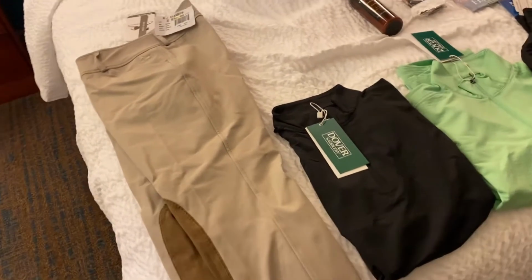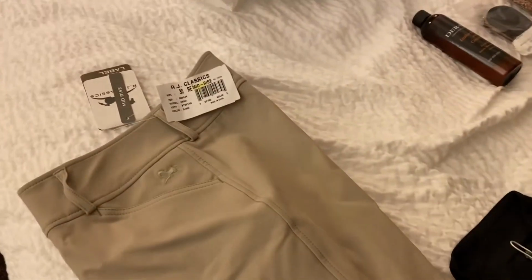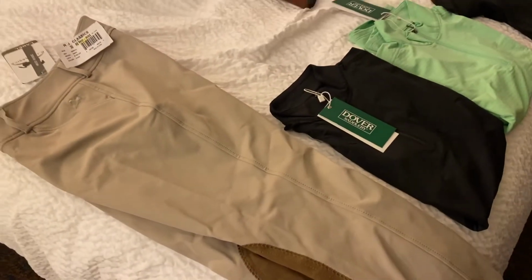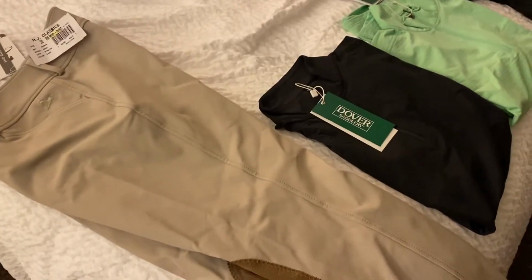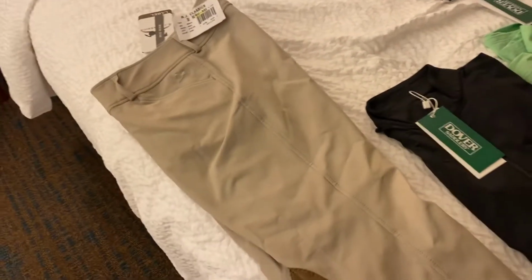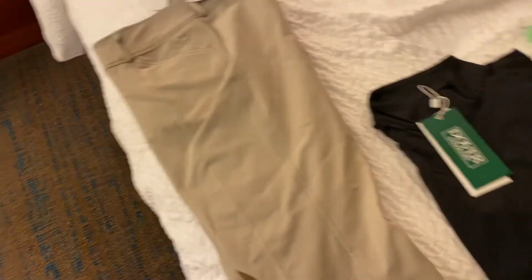Okay, time for tack haul. So first, of all the breeches, I got the RJ Classic Mid-Rides. These are show breeches. I tried on the tights and they were just not doing it for me. So they have a little suede knee patch and they're still not my favorite material, but they looked pretty decent on. So I figure those will be a good pair of show pants because really nothing I have now is appropriate for showing.